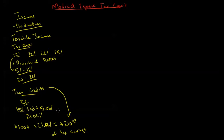This would be a little bit different for other provinces, but in BC, this is what we would end up with. Other provinces, you would just take the lowest rate, so 5.45% in Ontario, or 11% in Manitoba, or 10% in Alberta, whatever you happen to have, and just add it in there.